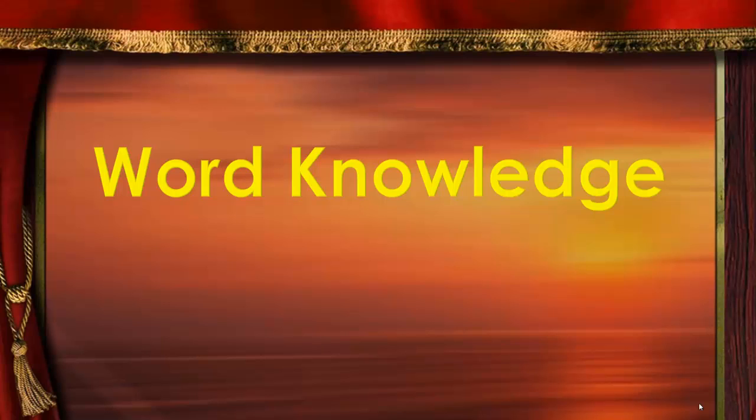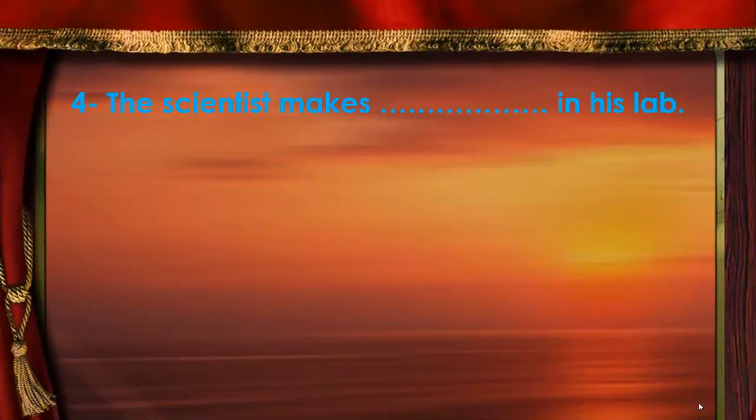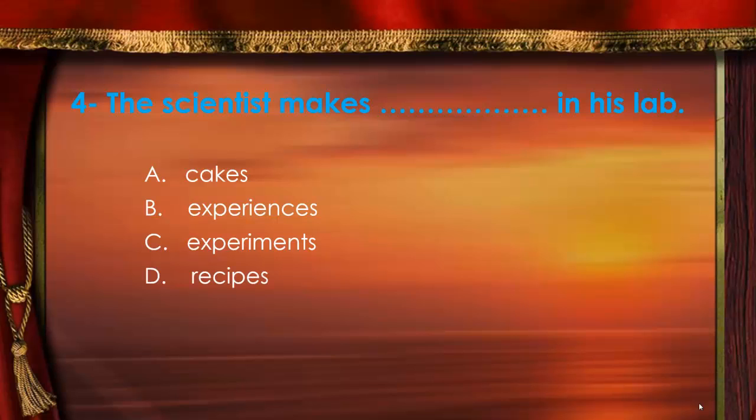Now it's the turn for our word knowledge, which is the third part of our remedial work. And it starts with question number 4. The scientist makes in his lab. Okay, he makes cakes, experiences, experiments, or recipes. The scientist makes. The right answer is obviously C. Experiments. The sentence will read as follows. The scientist makes experiments in his lab.